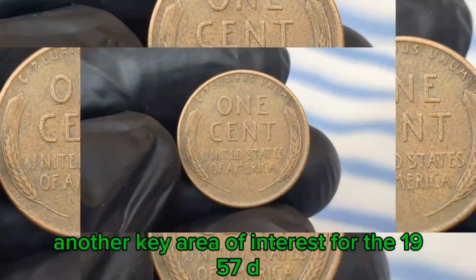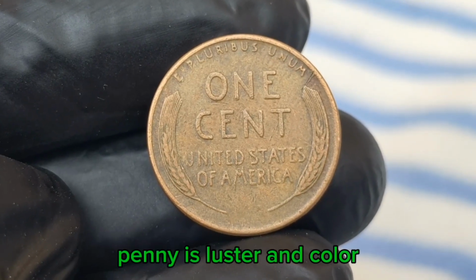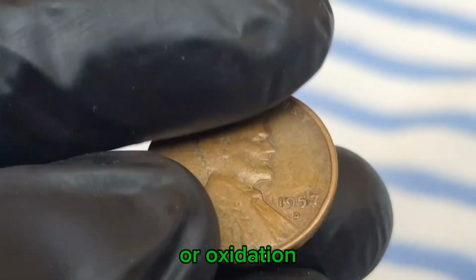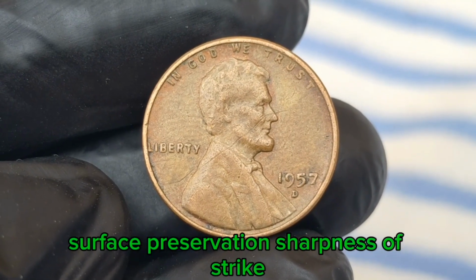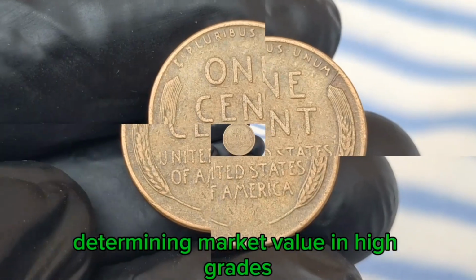Another key area of interest for the 1957 D penny is luster and color. Coins maintaining original red coloration without toning or oxidation are significantly more valuable than those that have turned brown. Surface preservation, sharpness of strike, and eye appeal are critical factors determining market value in high grades.